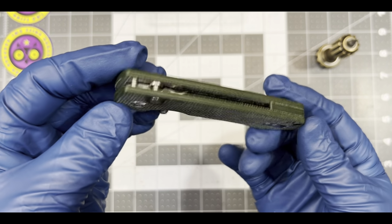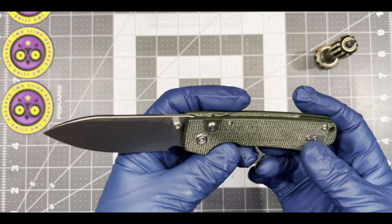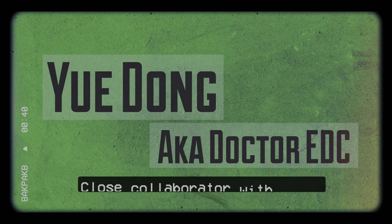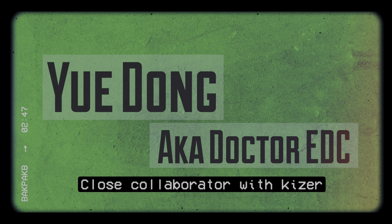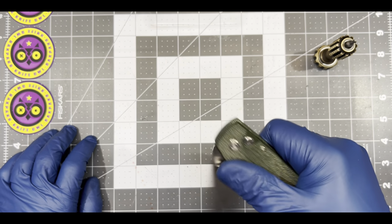I know that this knife is sold out right now on their website. I'm going to link their website. Vosteed as a company in general is a company to look out for. I believe somebody from the team from Kaiser moved on to start this company. I'll put a little slate with the name of the person who did that. And they're a company to watch.